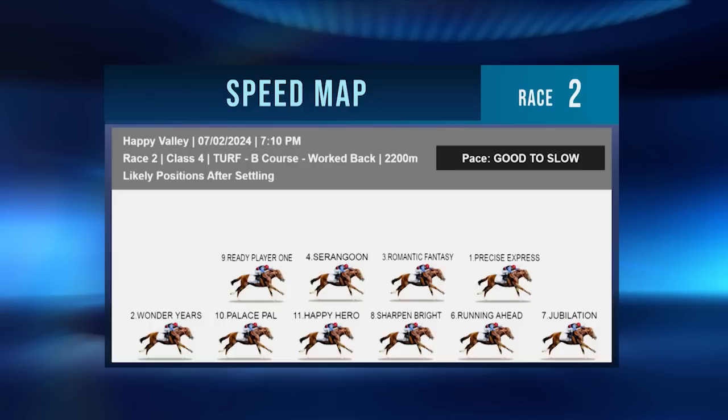Pace here, Paul. Jubilation straight to the top. Yeah, look, he's a horse that likes to lead, and there doesn't look like too much competition for him, so he should go forward. Running Ahead has drawn the inside. Precise Express can go forward as well. He's up in trip. A Romantic Fantasy. I don't think it's going to be an overly fast run race, but one thing I think we'll know is that Wonder Years will be back, and at some stage he'll take off. Funny you should mention that. Here is Keegan DeMello, who's going to partner Wonder Years.